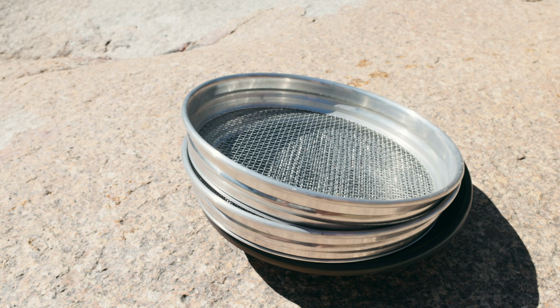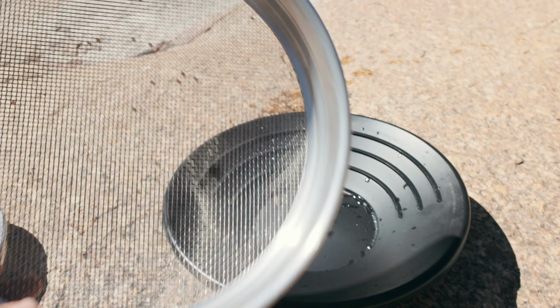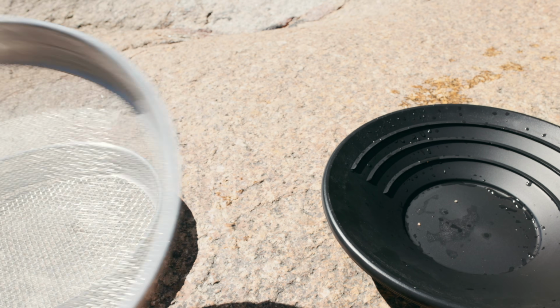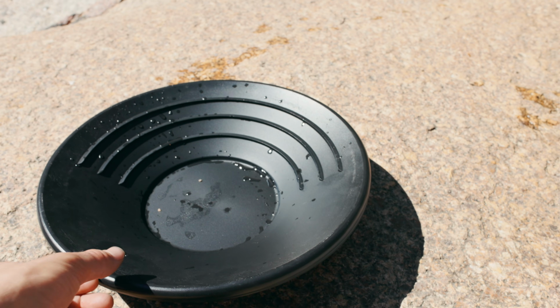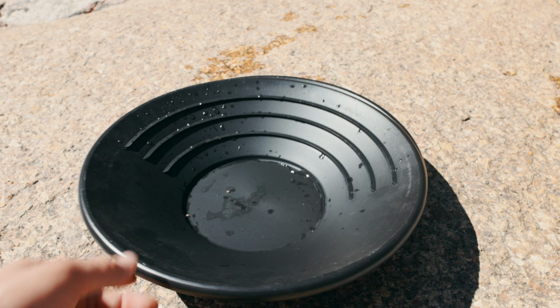So I should mention the gear we've grabbed to have a go at this. Pretty basic, just grabbed a sieve set. So this one's sort of a coarser sieve for the bigger rocks. And then this is a more fine sieve. So I kind of go through the big sieve into the small sieve, and then what's left is the sand that the gold might be in, and that goes into the gold pan.